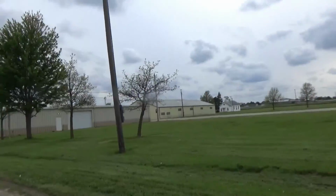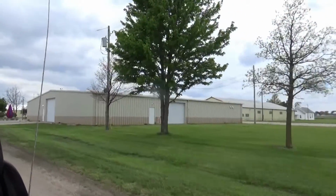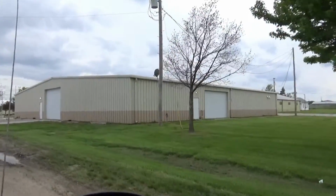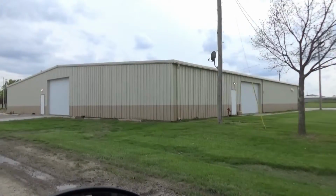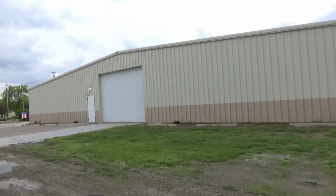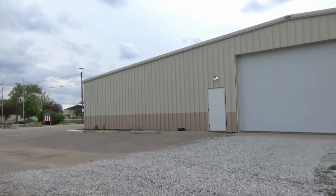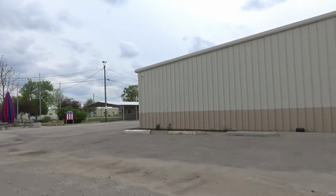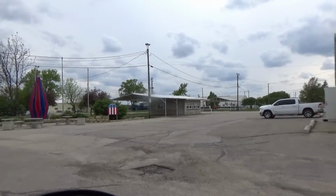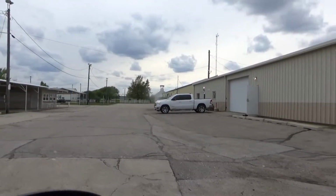Okay, here we are at the Gage County Fairgrounds in Beatrice, Nebraska. This is what a fairgrounds in the Midwest looks like. They are mostly involved with agricultural, homemade, and personal things, which I'm sure a lot of county fairs in other states do as well.